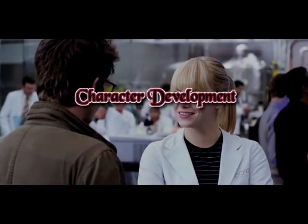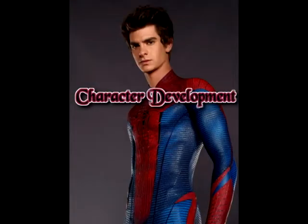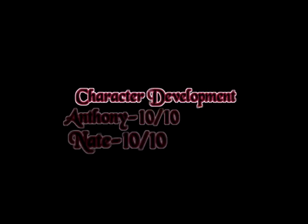I thought the characters were better in this because, as I addressed earlier, they went with Peter's intelligence and actually showed it. Martin Sheen was great in this. Everyone was great in this. Andrew Garfield is Spider-Man, in my opinion. Yeah, I feel like I could give someone another chance for that, but I'll give it a 10 for character development just because I saw more of a character we've all wanted to see. Yeah, definitely. Alright, so a sense of humor. So you give it a 10?